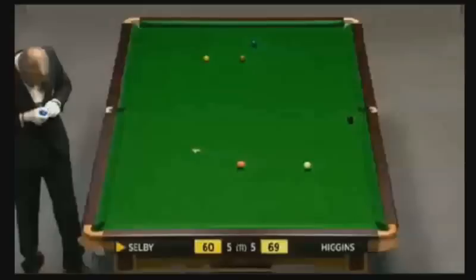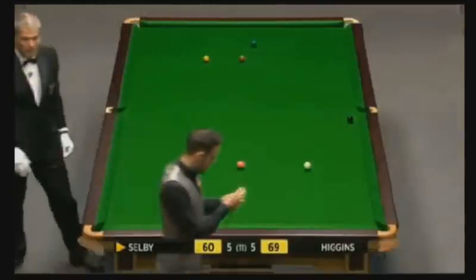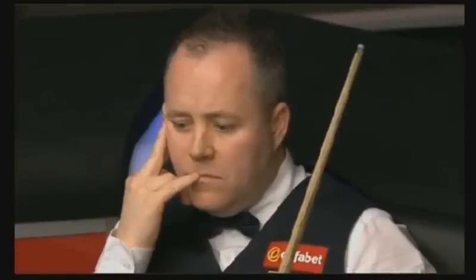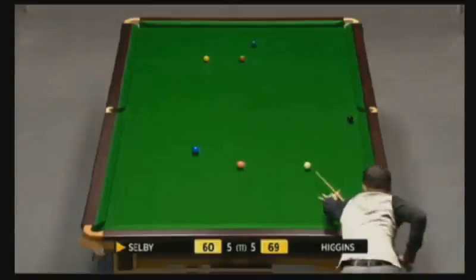Yeah, you're not far wrong there, John, because if he misses the blue, he's going to be over the left side of the table. Boy, the tension here at the Alexandra Palace is quite something at the moment. What a conclusion to this quarter-final.